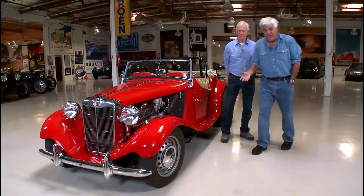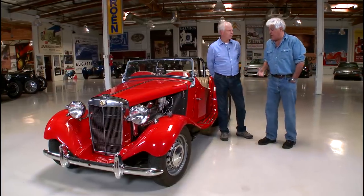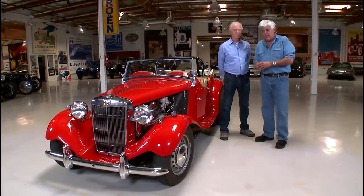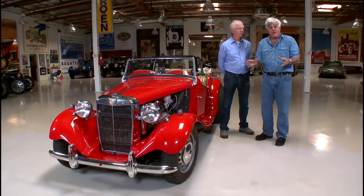I mean, this thing's a lot of fun. It's got so much horsepower, and it's beautifully done, by the way. The only thing we did to it was, he still had the original MG brakes on it. I know, it's crazy. So we called our friends at Wilwood, and they came over and looked at the car first. Here, take a look.